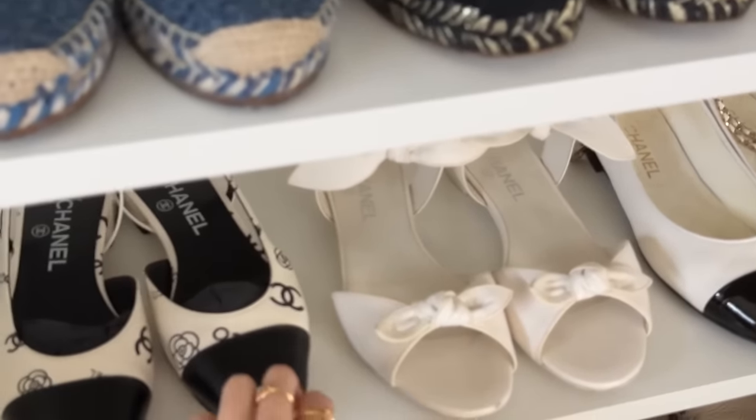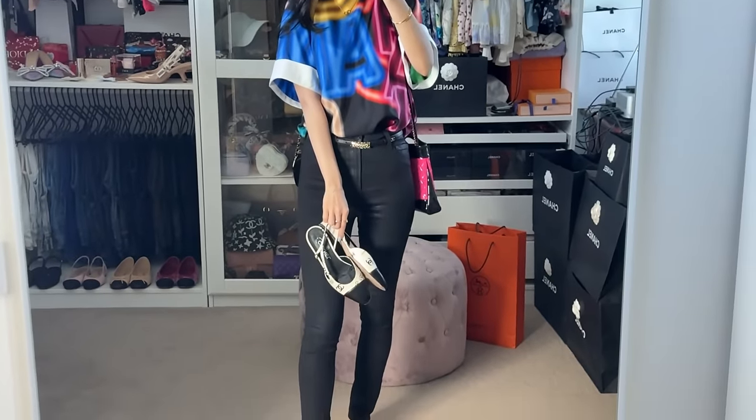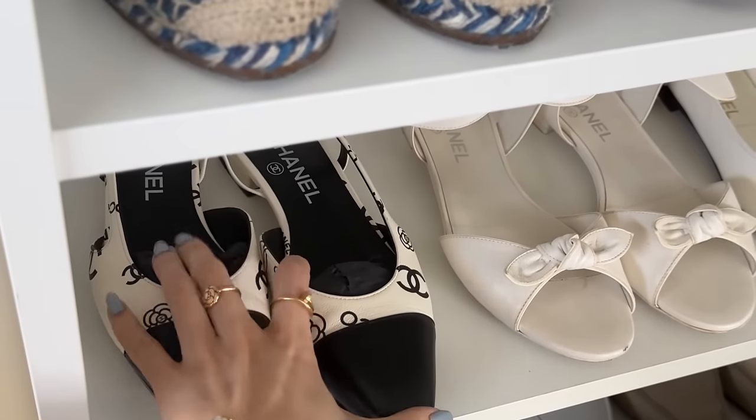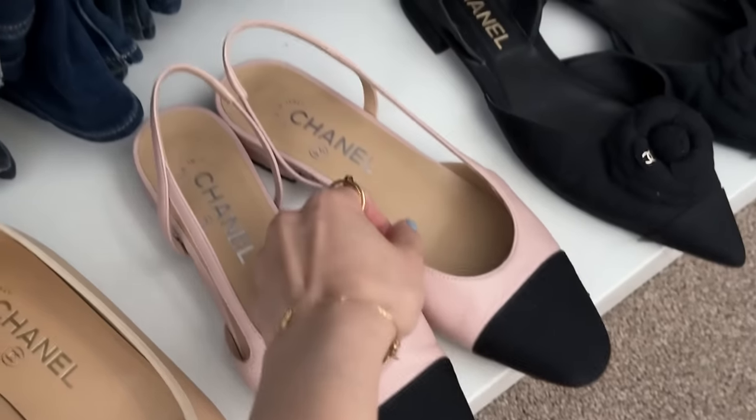Maybe the sling bags. Although this is a bit logo heavy. Is that too much logo? Yeah, I think that might be too much logo. Let's go with the pink sling bags. All right, let's go with these.